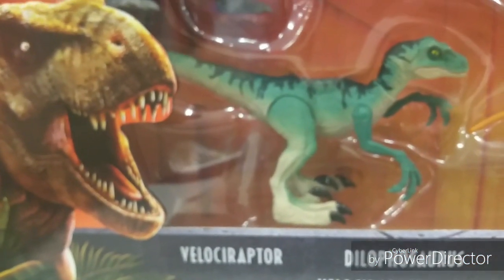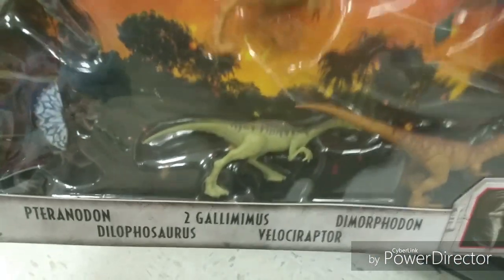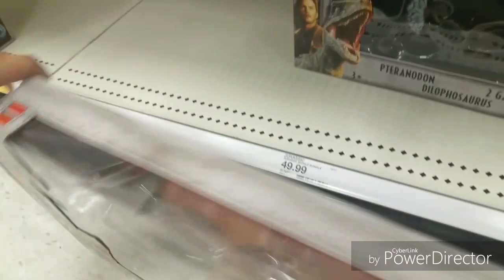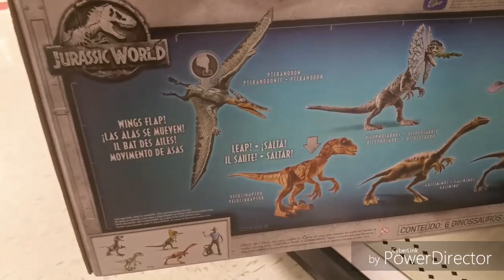And this is the one supposed to hop to, these two. This one, I don't really know what it's supposed to look like, because it doesn't really look like most of the raptors I've seen. We got these ones. We got a really big Dimorphodon. That's a huge Dimorphodon. We got two Gallimimus, orange Velociraptor, looking for the Dilophosaurus and a Pteranodon. Let's see, we got back here. Oh yeah, that's awesome. That's cool. And we'll look at the back of this one, and I think it's all the sets.